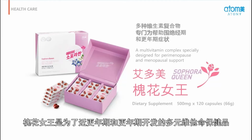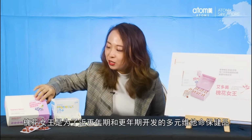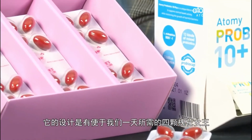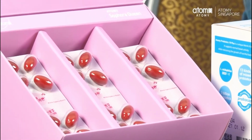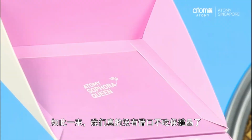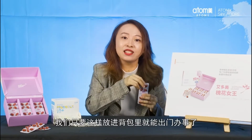Sophora Queen is actually a multivitamin complex that is made for perimenopausal and menopausal support. So as you can see, it is designed specifically such that we can consume it 4 tablets a day. And I really love Atomy's health supplement because they are so convenient, such that we don't have excuses to say that we forgot to take our health supplement, because we can simply put this in our bags and just go on with our daily routine.